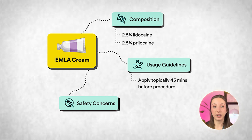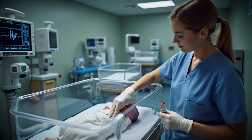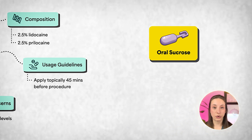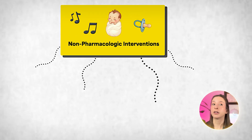Historically, concerns have been raised about Emla's potential to increase methemoglobin levels, particularly when used in large doses. However, studies have shown that doses up to 1 gram, which is 1/5 of a tube, are safe and do not significantly affect methemoglobin levels in term infants. Oral sucrose, used for mildly painful procedures, has no benefit and is not appropriate for this indication. Of note, non-pharmacologic techniques should be used in conjunction with pharmacologic therapy to improve comfort.